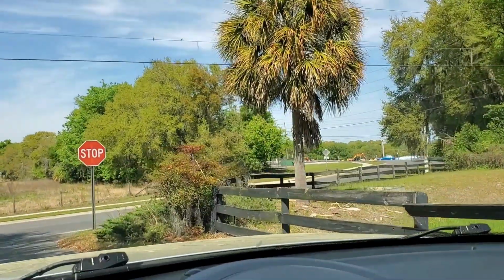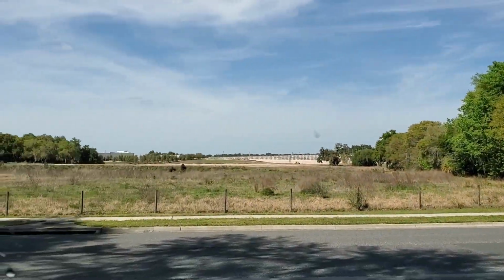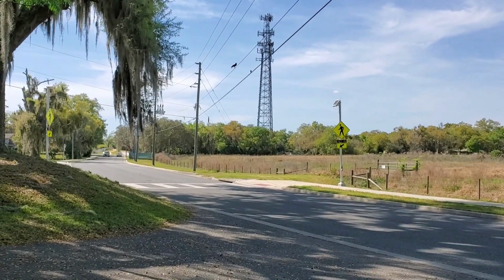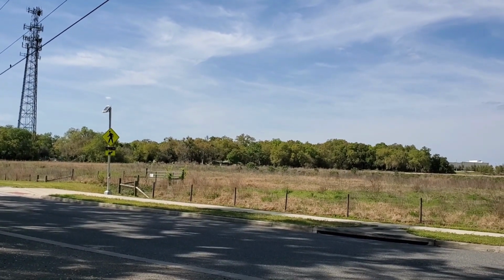Guys, it may be a little bumpy, but I wanted to do this just so you can see the area that the shop is in. Uh-oh, I turned the GPS off. I need to know where I'm going. Hold on guys, I'll be right back.